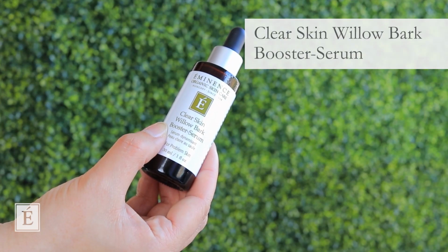Yeah, so this is our Clear Skin Willow Bark Booster Serum. This is something that I do like to use on occasion if I see the appearance of a blemish that pops up every now and then. I'll definitely reach for that. And sometimes I don't have to put the serum all over my whole face. Maybe I'm just going to concentrate the serum to target a very specific area.